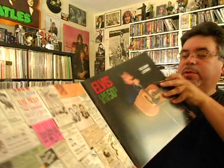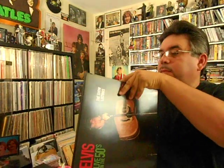And let's see now. It looks like it's a booklet. And it is. It's a booklet. Thank God I opened it. Impossible to show all of the pictures in here. But there's a book. Looks to be very nice.